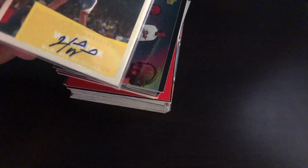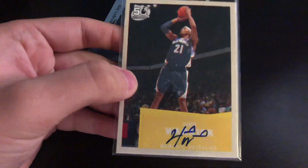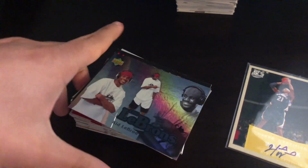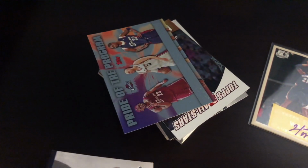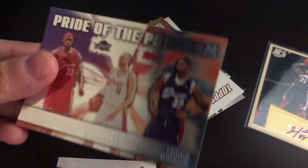So I thought at the time. So the auto Hakeem Warrick. Obviously not a very big name player. This is a Topps 50th anniversary one. A lot of LeBrons. Obviously, LeBron James was my favorite player at the time. I think this is a cool one.